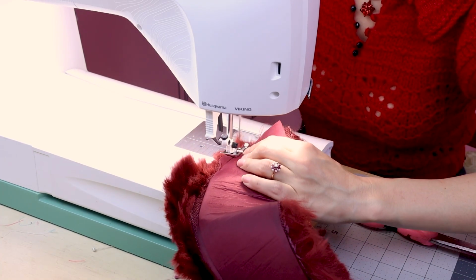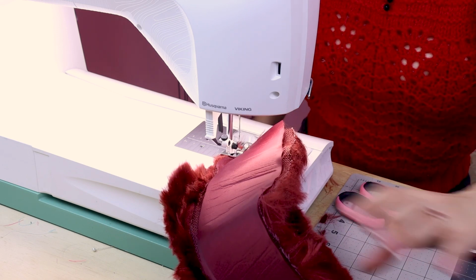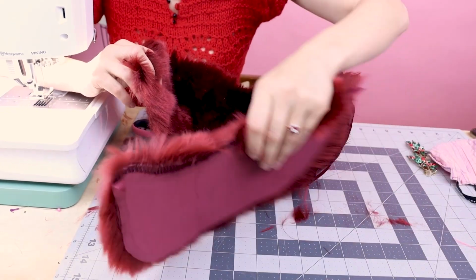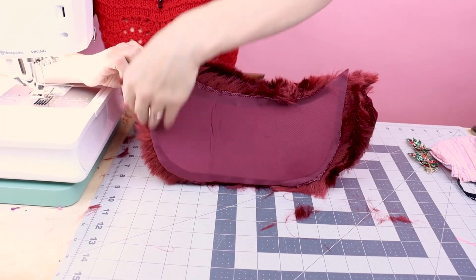When you get to the end, backstitch and cut. Now that we have this side attached, it's time to do the exact same thing for the other side. So right sides together, sew this curved shape to the underbag part. So I sewed the other side up, and now we have the shell of our bag.